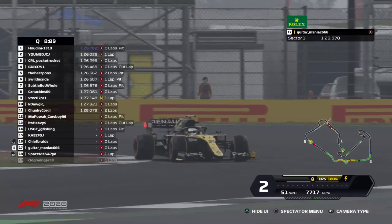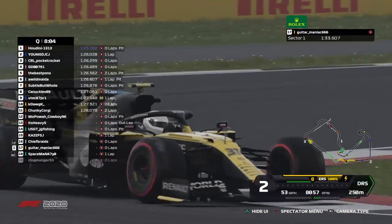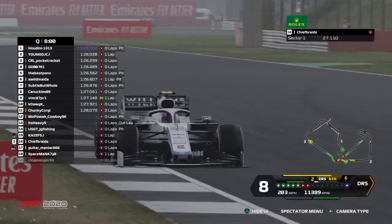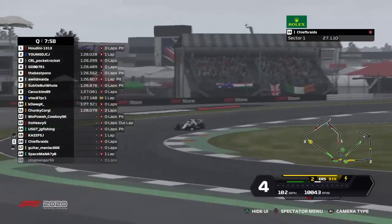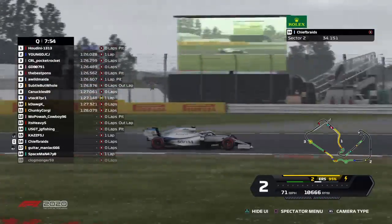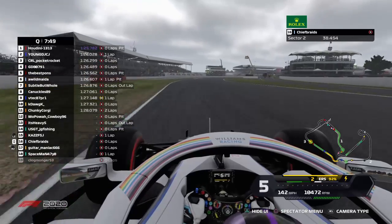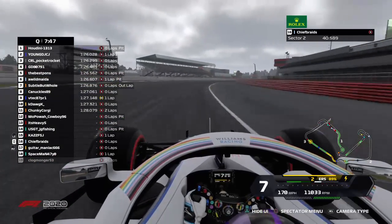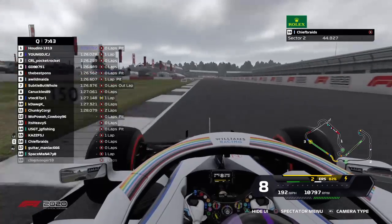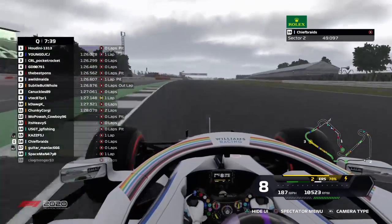Guitar Maniac looks to be on a lap right now, just a little bit further ahead in the Renault. We'll see what Guitar Maniac can do, and even Chief Braids now approaching the end of the first DRS straight into this corner section here, into Sector 2. So we'll stick with Chief Braids, at least for the moment, riding on board with them here. I'm not seeing any rain falling, so it's looking to be, for the most part, a dry qualifying here with 7 minutes and 40 seconds to go in this short qualifying session.